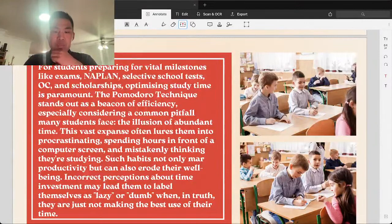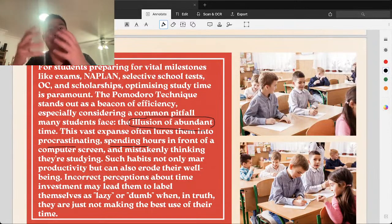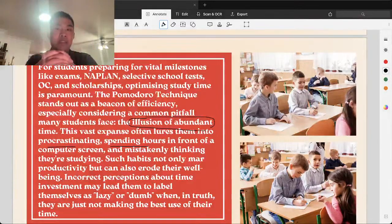So the biggest problem is, like I said before, students face the illusion of abundant time. Okay, the illusion of abundant time, where you just think you have loads and loads of time when you really don't. And then you end up procrastinating, you spend hours in front of the screen. And the problem with this is not only are you wasting time now, when you actually get your exam marks back and the exam marks aren't that savory, you might think to yourself, hey, you know what? I'm not very smart because I study 5 hours a day.